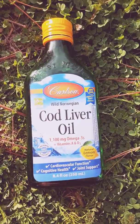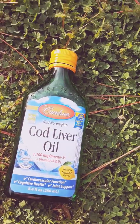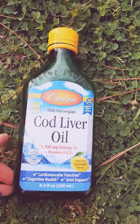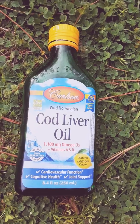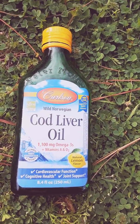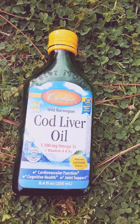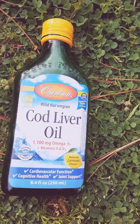So I am oil pulling with this as well as taking it internally. I'm taking about a teaspoon a day, which is the dose it recommends on the bottle. You can see on here, it also helps with cardiovascular function, cognitive health, and joint support. Those are just very limited benefits, and I mentioned some others earlier in this video.